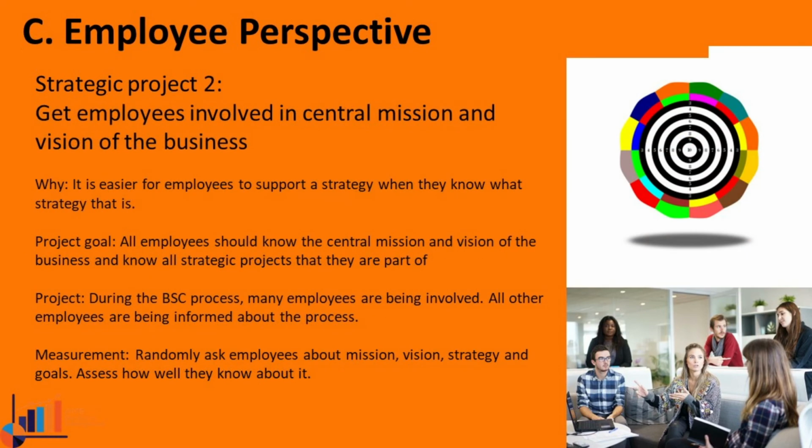Employee strategic project number 2: get employees involved in the central mission and vision of the business. Some years ago, somebody posted a challenge for management: get your top and middle management together and let them write down the main strategic goals of the company. If you get 2 papers that say roughly the same, you are very lucky.